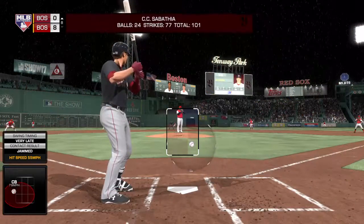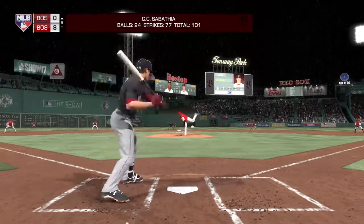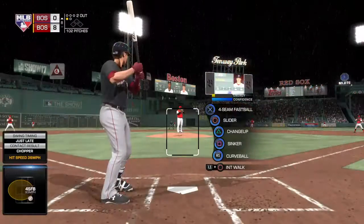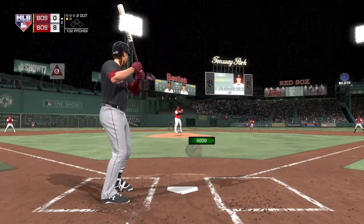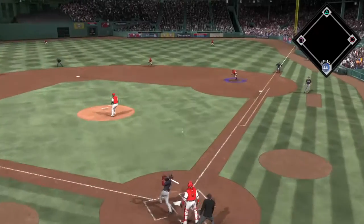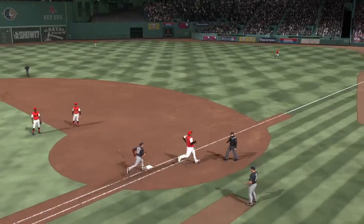Josh Rutledge will get the call here as he'll hit for the pitcher. Josh Rutledge. Slow bouncer to the right side, and he'll take no chances here as he swipes this ball away. It stays a foul ball. Weak roller right side. The flip to the pitcher covering as that will retire the side.